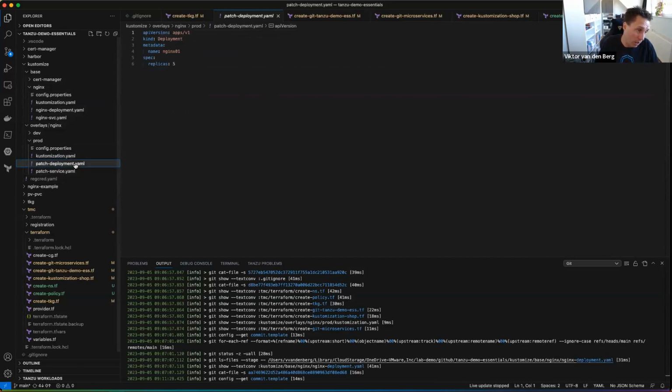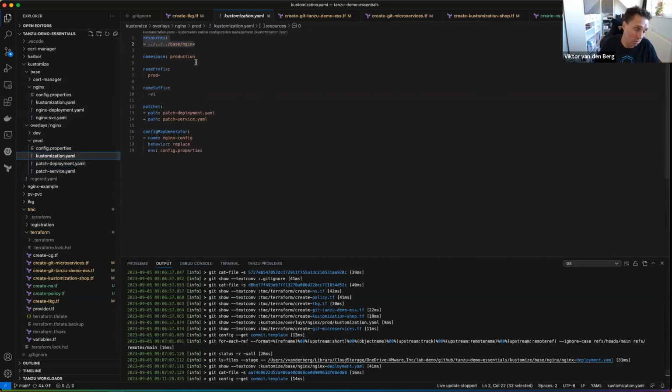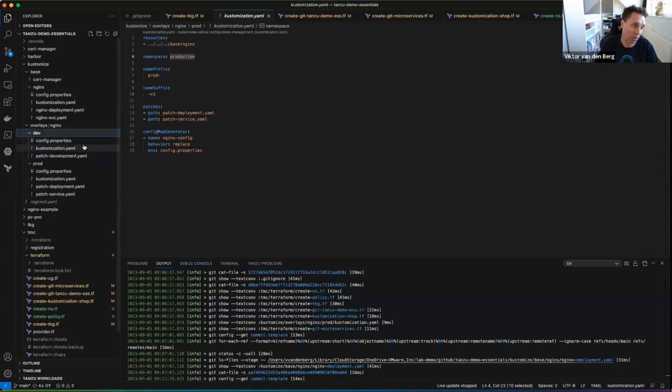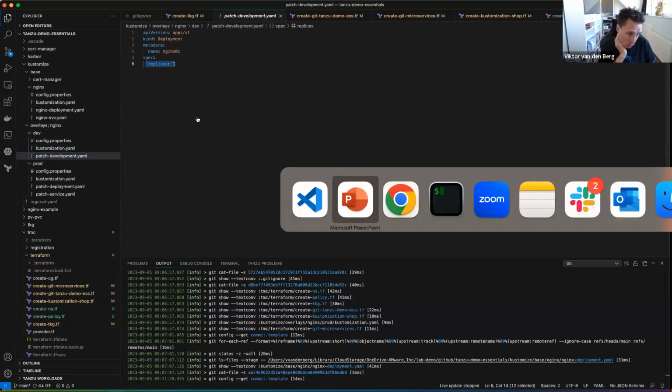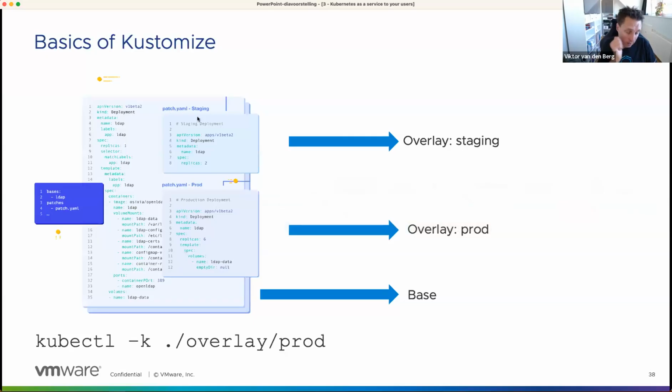For example, in a production environment, I need more replicas, or I need to deploy this application to my production namespace. So I can do specific configurations for this scenario. Same counts for my development environment, and then you see development, and when I looked at the patch here, I only have one replica because it's a development environment. So that's what Customize is doing.